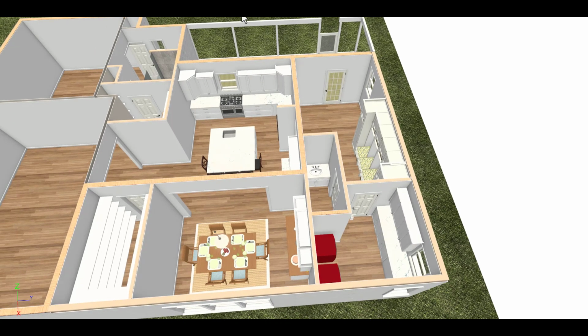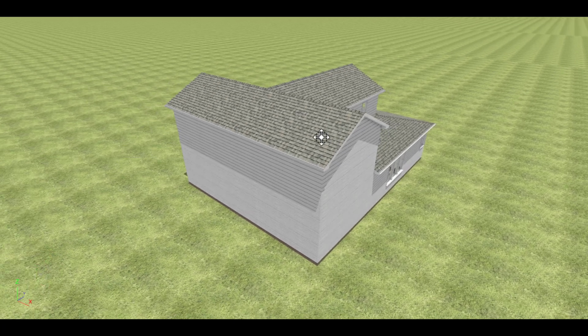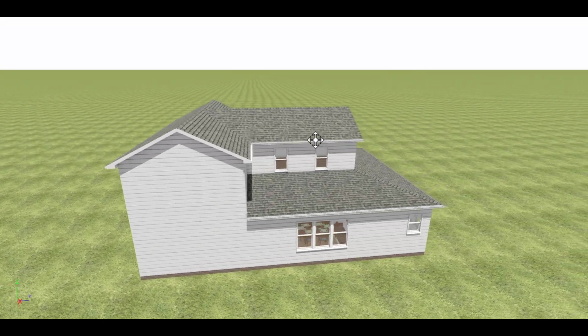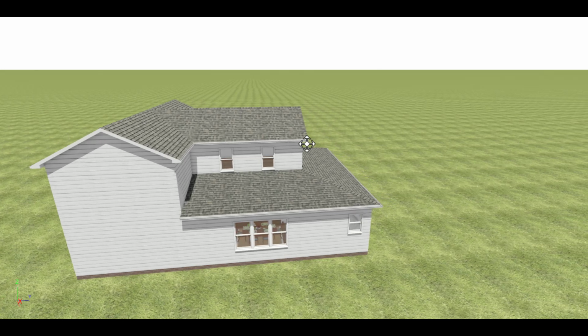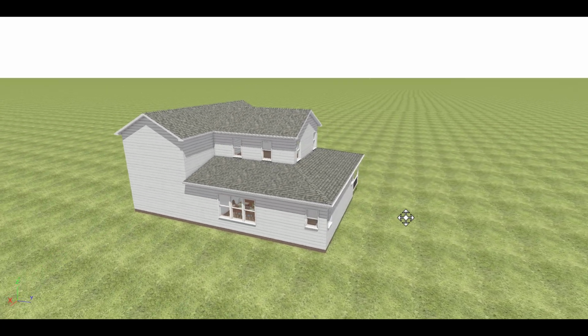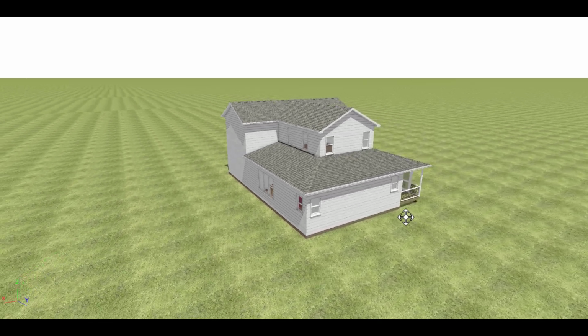So let's go take a look at the outside. Here we go. This is from the outside. Upstairs, these windows are existing. These are the new dining room windows, and then a window here and a window on the side, which are going to be for the laundry room. So we'll roll that on around.